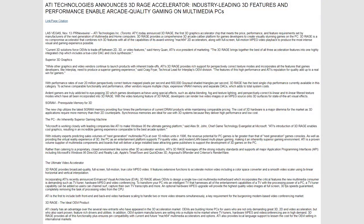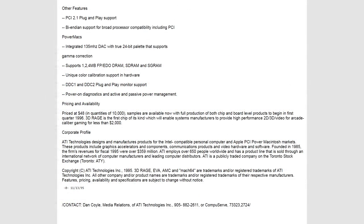But something big was announced in November of that year, and that was the company's first 3D chip, named 3D Rage, with a spec sheet mentioning a texel rate of over 20 million texels per second, the ability to draw 600,000 triangles per second, as well as offering MPEG video acceleration. With support for up to 4 megabytes of EDO, SDRAM, and SGRAM, as well as an integrated RAMDAC, this chip seemed to be the ideal low-cost 3D accelerator.